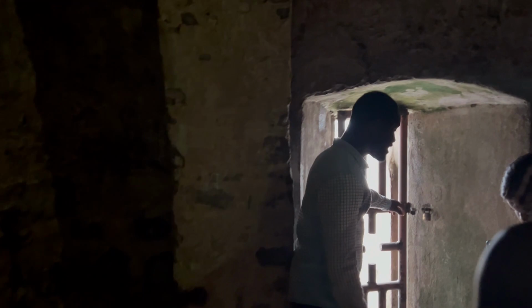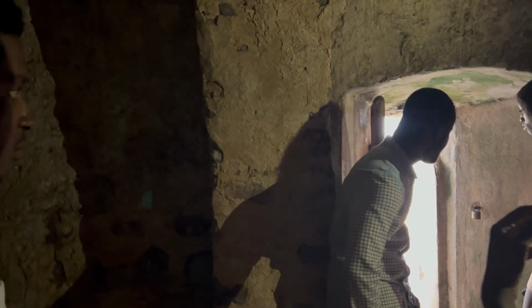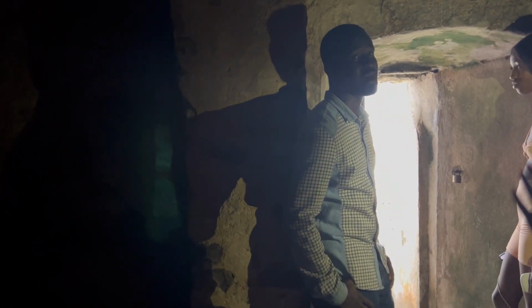So here is where our ancestors passed, and they never returned to this castle or Africa. At first, the sea was closer, but now it has receded. When the ship arrived for them to leave, the ship would be a few meters away. They would bring a smaller boat here, and there were steps. So they would descend to the smaller boat, and the smaller boat would move them to the bigger ship.